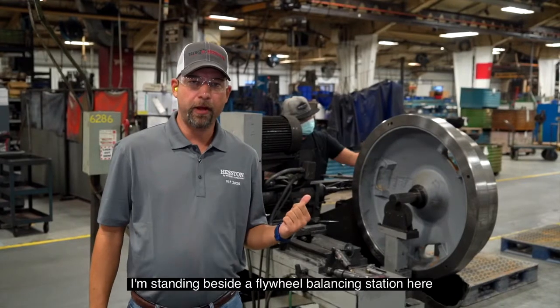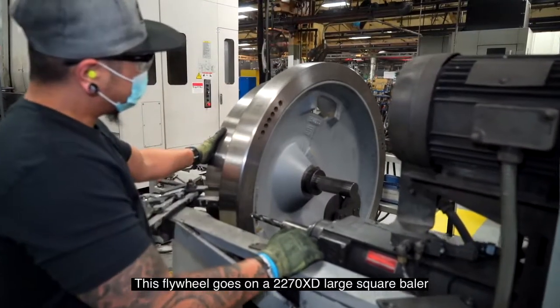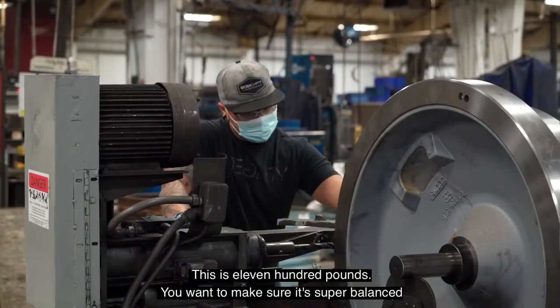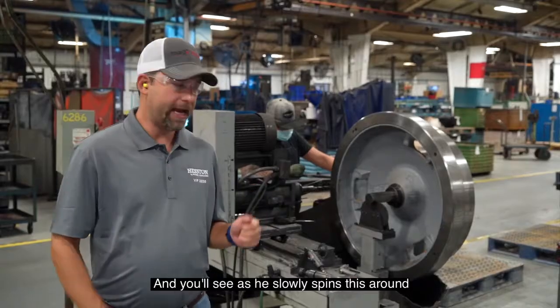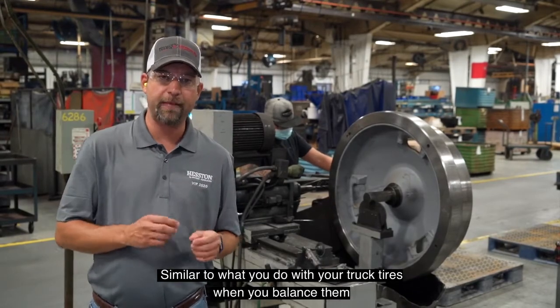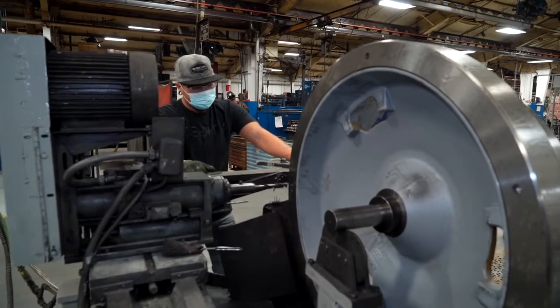Inside a flywheel balancing station here, this flywheel goes on a 2270 XD large square baler. You can tell that by the shape of it. This is 1,100 pounds. You want to make sure it's super balanced. And you'll see, as he slowly spins this around, similar to what you do with your truck tires when you balance them, he'll take weight out of the flywheel to make sure it's balanced.